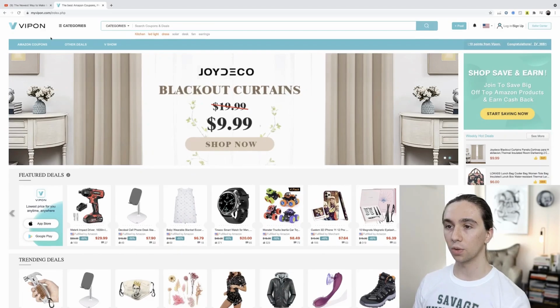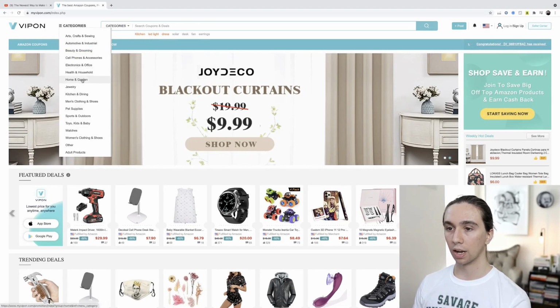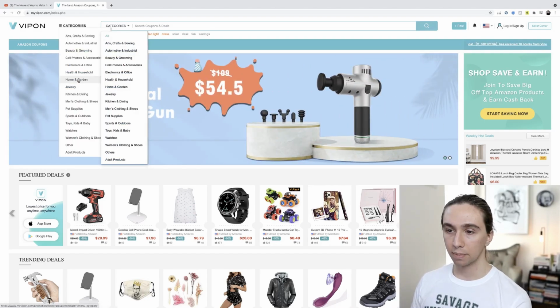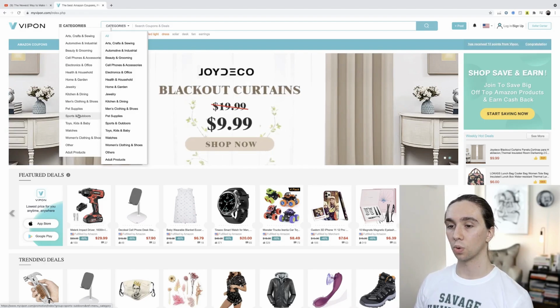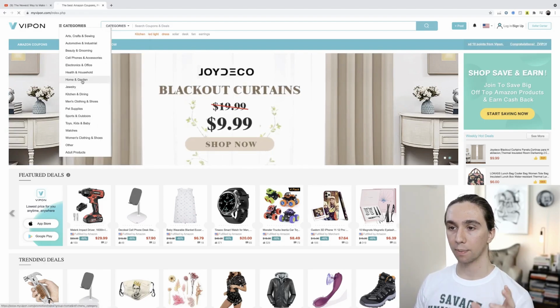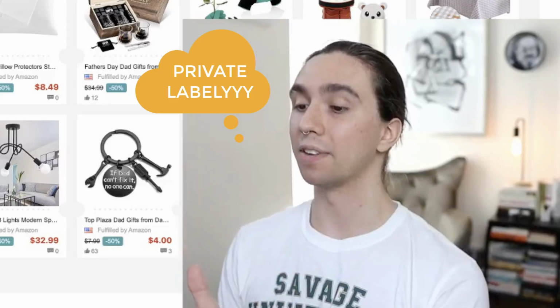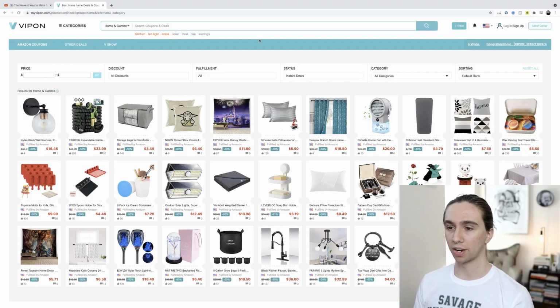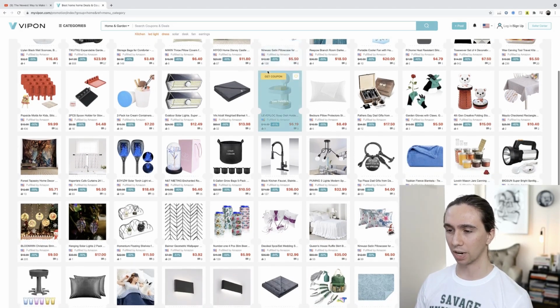So the first thing that you can do is you can come up here to categories, or I believe categories right here. Either one works. Depends what you're more interested in. If you're more interested in sports and outdoors or toys, go do that. I personally like the home decor, home and garden, having anything to do with the home area. So I might go here, and instantly we get a more private label-y list of products, right? There's not the drills and the random beauty products and jewelry stuff. This is more along the lines of what I would probably be looking for.